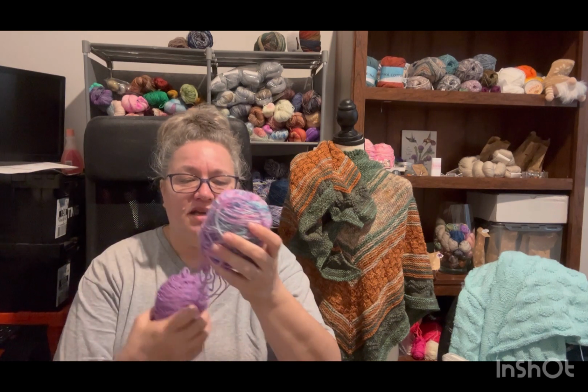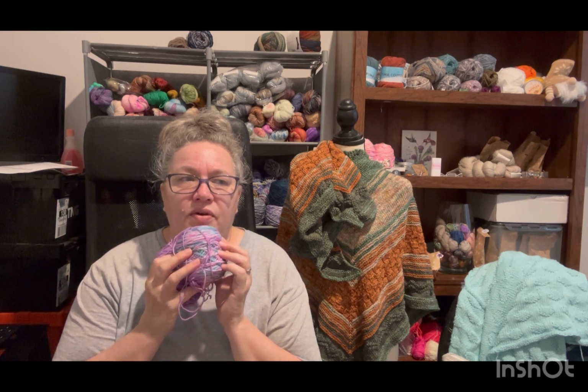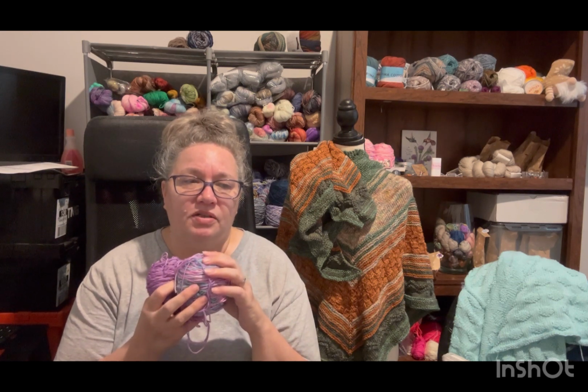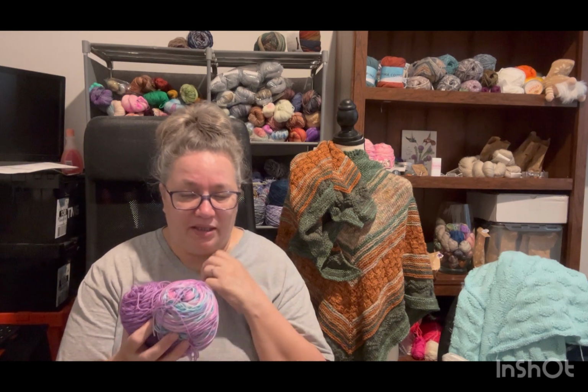So this color here, I don't remember what the colorway is, but I believe that this is recently from Wool and Women Fibers on one of the things that I knit for them, and I can't remember exactly what it is.